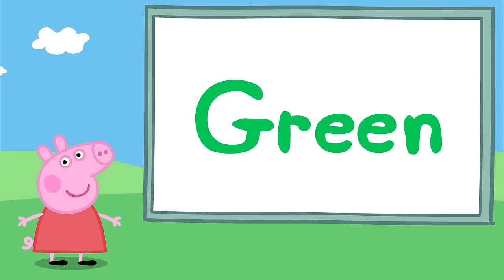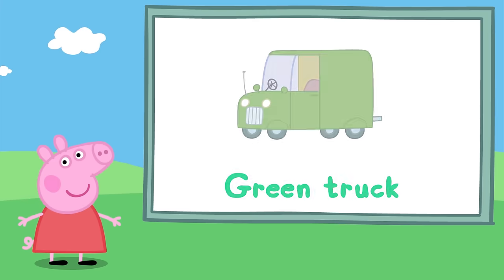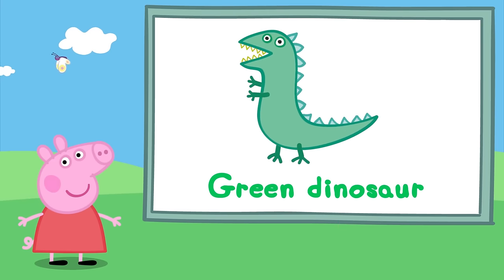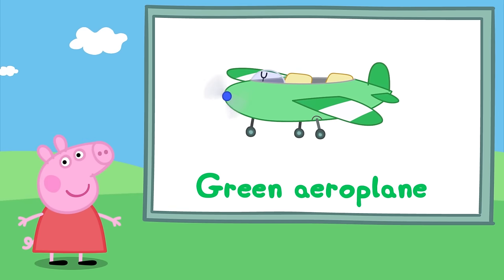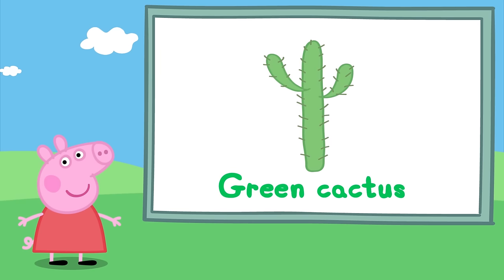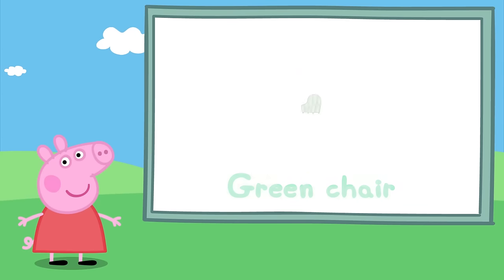Learning colours with Peppa Pig. Hello, Peppa. What colour shall we learn today? Green. Lots of things are green. Oh, look! A green truck. It's George's green dinosaur. Grrr! A green aeroplane. Peppa loves to go on aeroplanes. A green cactus. Have you seen one before? A green chair. Perfect for sitting down.